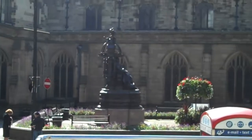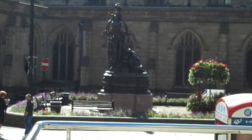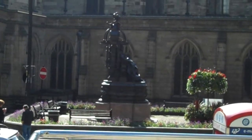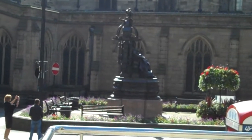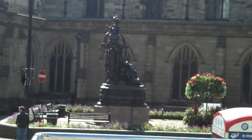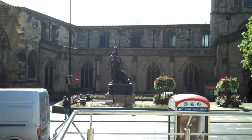a statue of Queen Victoria. It was put up, I think, around 1902. I don't think she was then alive. Well, she wasn't, she was dead in 1902. She died in 1901 in the Isle of Wight. But the statue was put there to celebrate 500 years of chivalry.